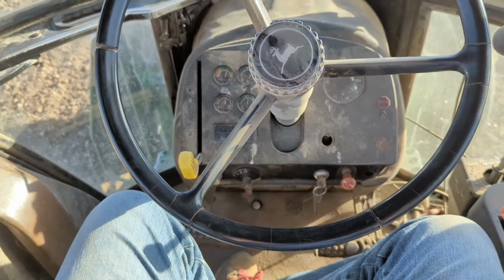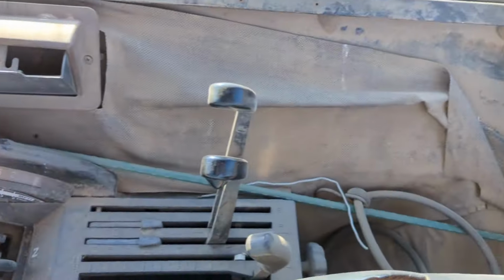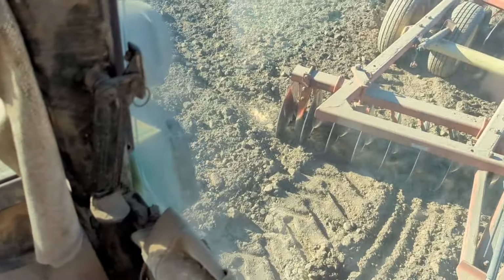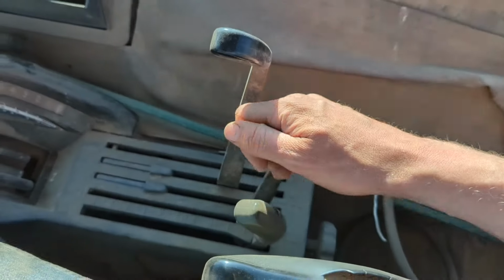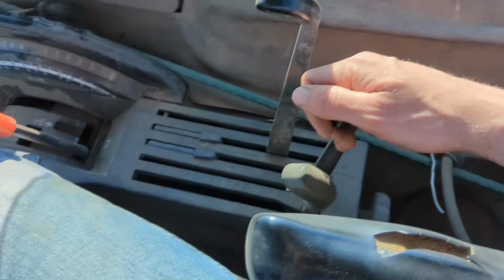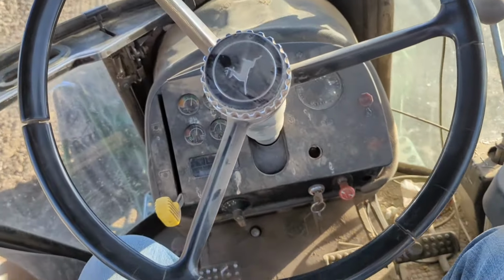Here's my video explanation of how to drive a tractor with a disc. This one on the left, it looks like it's in the middle. This one is what lifts it and lowers it. So if I push up, put more back, that lifts the whole thing off the dirt. I push it down, it goes in the dirt. So you want it in the dirt while you're driving.